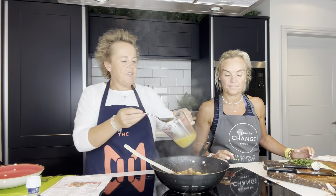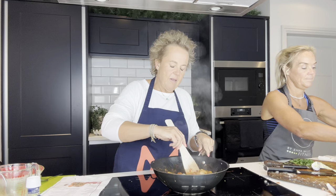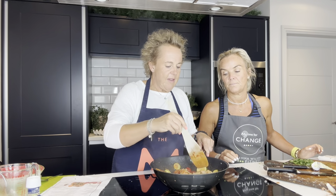Right, I'm putting chicken stock in now, and then this is all just going to bubble away for a little bit and reduce for maybe another 8 to 10 minutes.